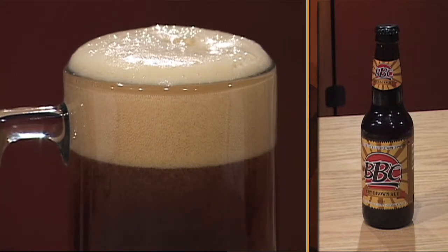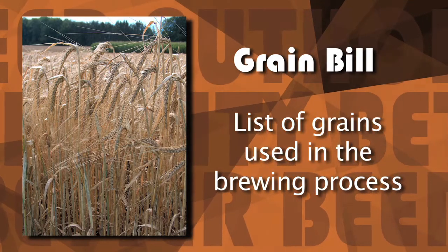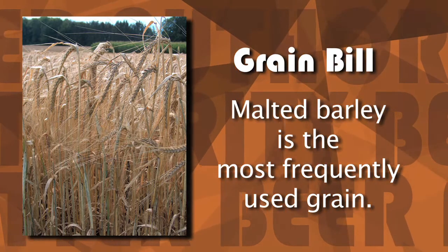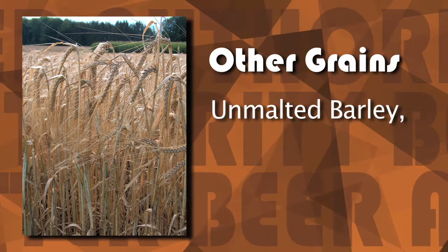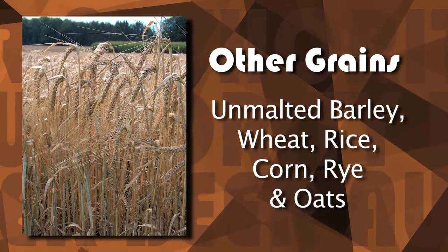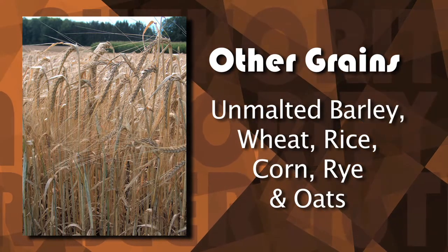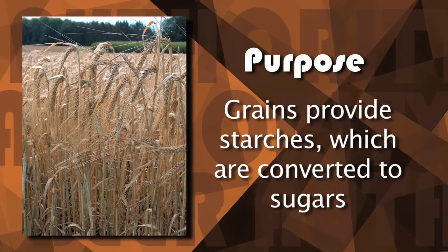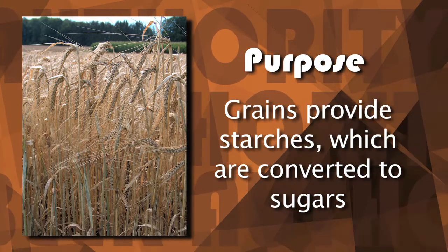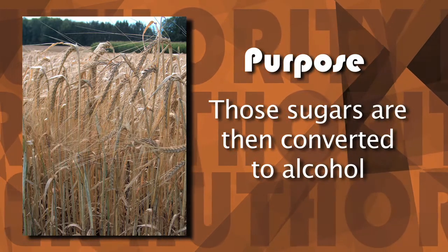What is a grain bill? The grain bill is a list of grains used in the brewing process. Various types of malted barley make up the largest portion of these ingredients. However, the list can also include unmalted barley, wheat, rice, corn, rye, and oats. Each grain has distinct attributes that will affect the flavor, color, and character of the beer. The main purpose of these ingredients is to provide the starches which can be converted to sugars during mashing, which will then be turned into alcohol during fermentation.